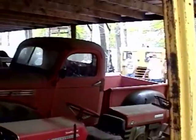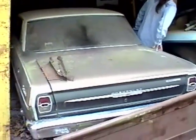Here, if it's a convertible head, look at these gauges, they've been custom made to go on the dash. I don't know what that does. Solid looking floorboards. That's that Model A pickup I told you about. You can drive it. You can get in it and take off. Yeah. And he hates Model A's.